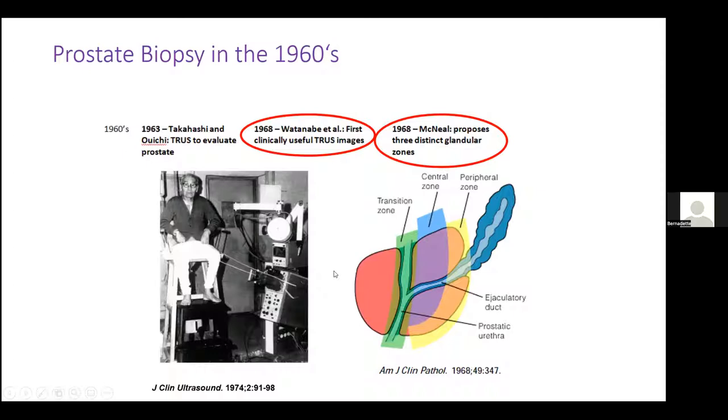Then in the 60s, things got a little more sophisticated. Watanabe-san and his team generated the first clinically useful transrectal ultrasound images. And at that same time, McNeal et al. proposed the three distinct glandular zones, the transition zone, the central zone, and the peripheral zone. So whether you're a pathologist, a radiologist, a surgeon, everybody's talking about the same location as it relates to other structures.